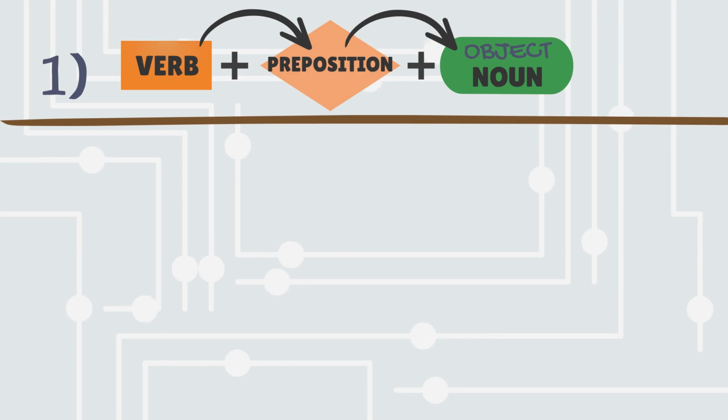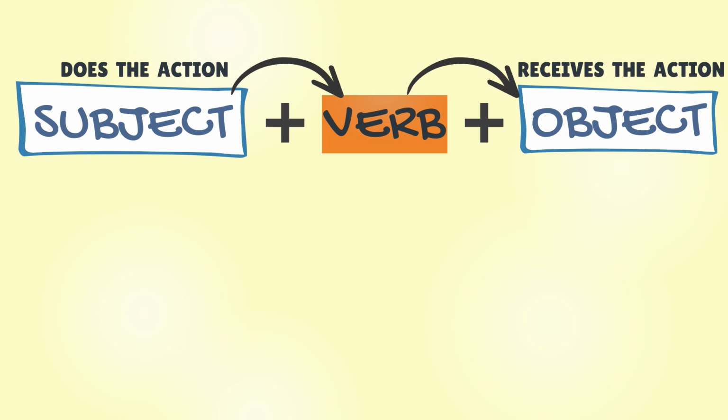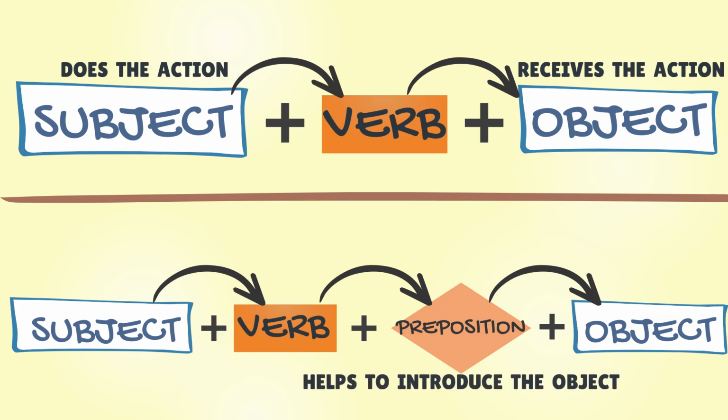Variant number 1. Prepositions are followed by the object of the verb. As you know, the subject does the action, and the object receives the action. But sometimes we need prepositions to show the relations between verbs and their objects. In this case, prepositions help to introduce the object. And prepositions indicate the direct relation of the action to its object.